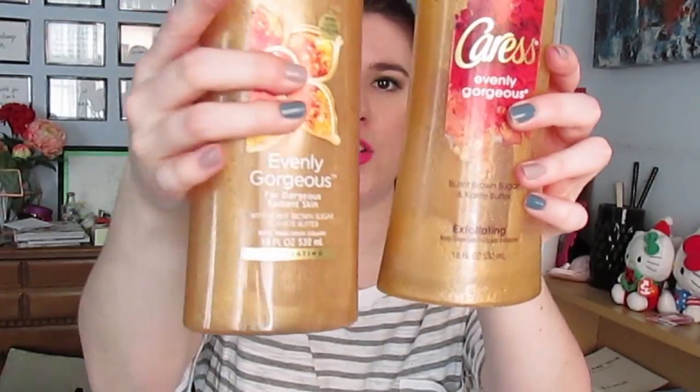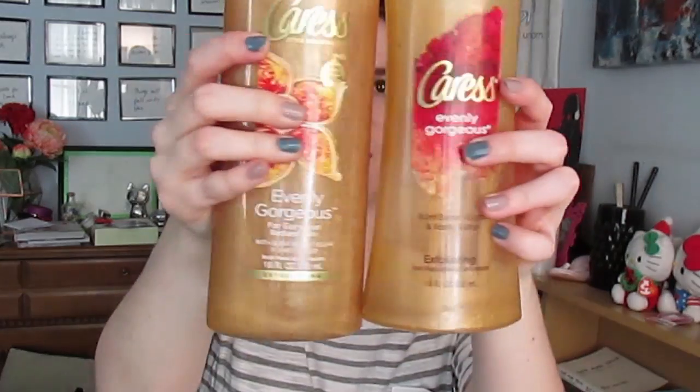I would say the scent is pretty much the same on the new one, but the biggest difference is the old one has more of a creamy base to the shower gel, and this one is more of a gel, not as creamy as the original. So I would definitely say that this one would be less hydrating than the original one, and I don't know if you can tell, but the new one has a lot more shimmer in it, suspended in the product.